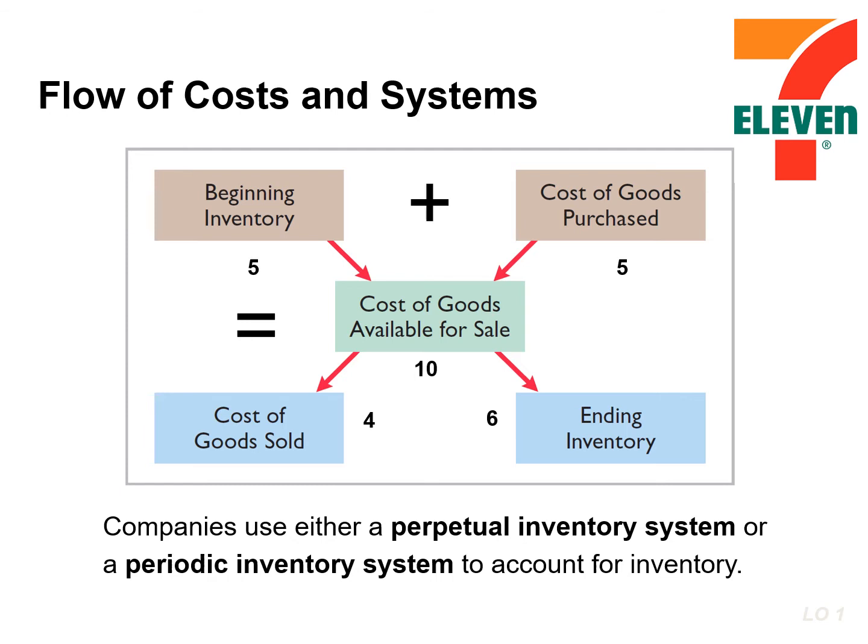Let's assume, to keep this simple, that each candy bar cost $1. So again, we have $5 in our beginning inventory. We add an additional $5 of purchases, so we have $10 worth of goods available to sell. We're going to assign $4 to our cost of goods sold, which means our ending inventory is valued at $6.